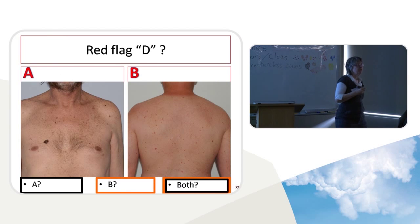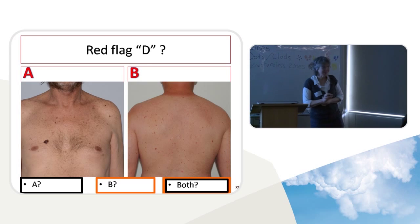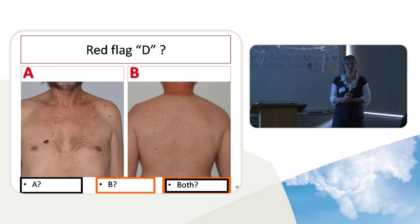Red flag D. Now, D is for duckling. D for different duckling. Yeah, absolutely. Which of these 2 photographs can you see an ugly duckling in?